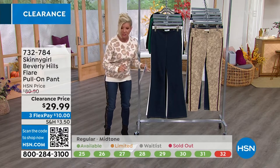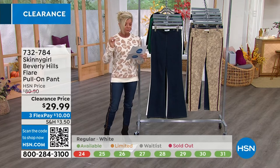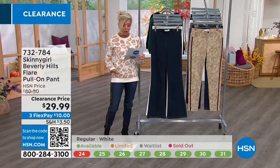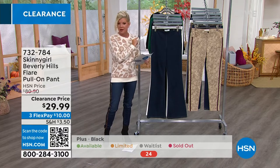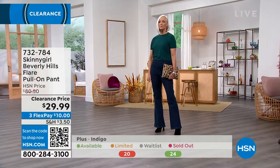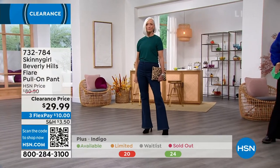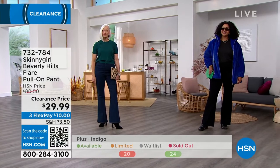Let's go right to it, guys, so we can show it, and I'll give you some dimensions and talk about the inseam, because this particular one is a little bit longer. So this is going to be a 32 inch inseam. Can we show it on our model if that's possible? Because I want you to see this fabulous fit. That slight flare that you see is very elongating, it's lengthening. And you're seeing both on Kenya as well as Jan.